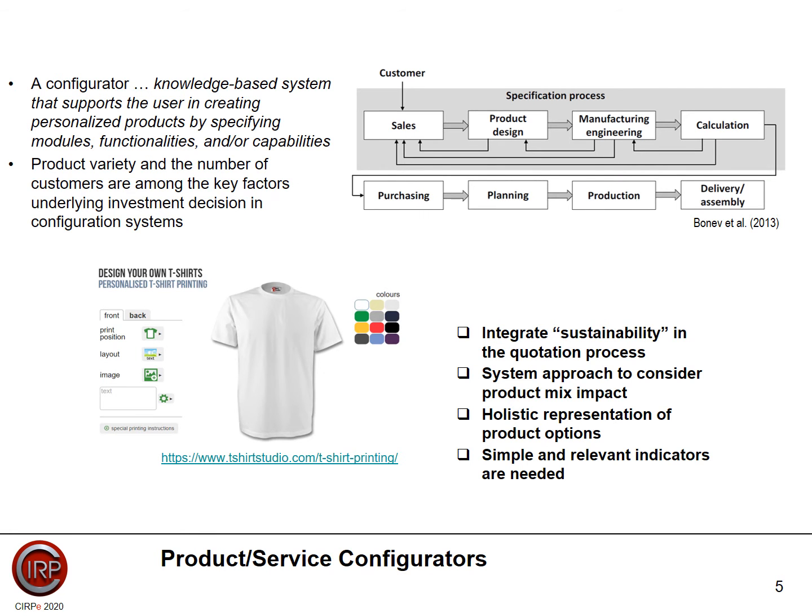One of the basic components, which is also seen as the backbone of the SUSTAIN research framework, are the configurators, which can be defined as knowledge-based systems supporting users in creating personalized products by specifying modules, functionalities, and so on. The figure on the right-hand side of the slide shows a generic value chain of a manufacturing company, including its specification process, from the research conducted by Bonnev, Corel, and Pham. This figure highlights the potential of configurators in supporting the adaptation of product and service to customer needs.